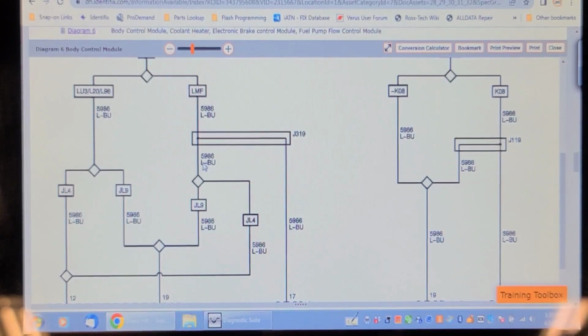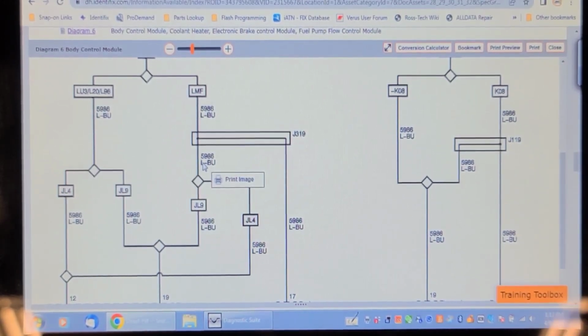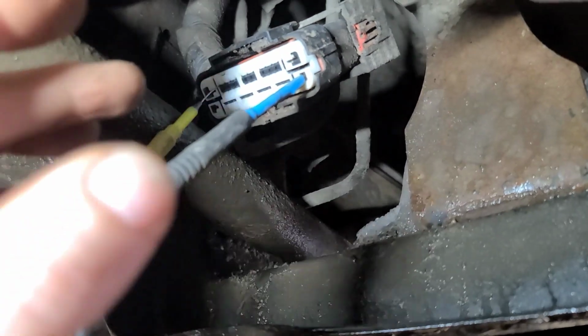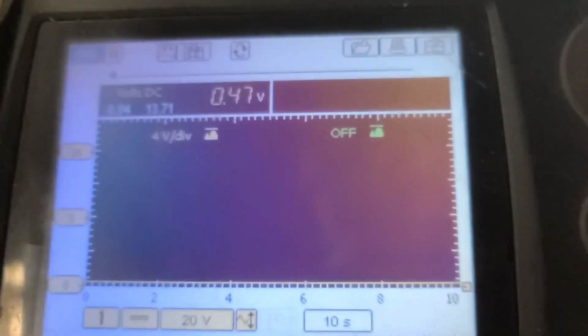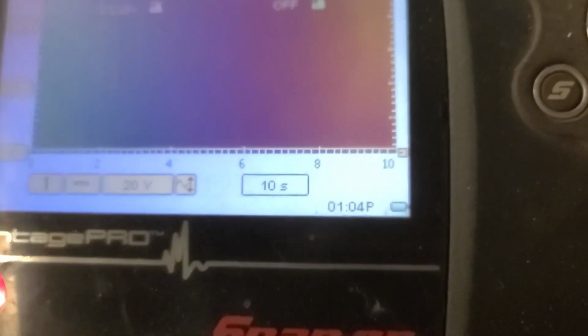I'm going to see if I got a voltage on the wire. I'm using a 194 marker bulb on it, and it's not lighting that, but I'm going to see if I have a voltage on the wire. So I'm using pin, I can't remember, 23 or whatever it is at this end for ground, and pin 12 at this end. And on the voltmeter it reads 0.47 volts, and it doesn't light a marker light bulb.